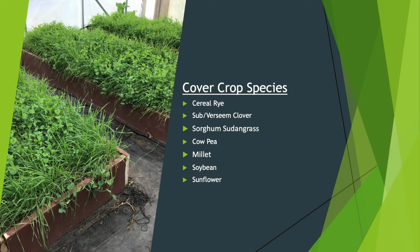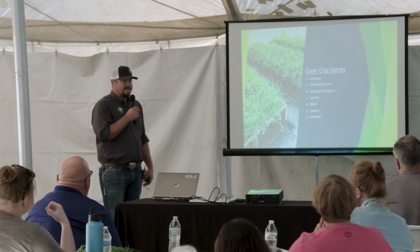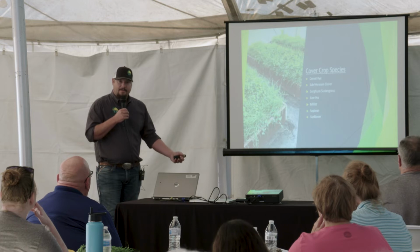So this is actually the cover crop species of what you guys are taking home tonight. There's a variety of different ensembles you guys can put together. This is just what we happen to do for you guys. So we'll have cereal rye, sub or burst seam clover, sorghum sudan grass, cowpea, millet, soybean, and sunflower. So within that, we have a few different legumes. We have good deep taproots of the sunflower. We have some warm season grass, and we have some cool season grass. So it's just that diversity that we're shooting for, which was naturally here to begin with.